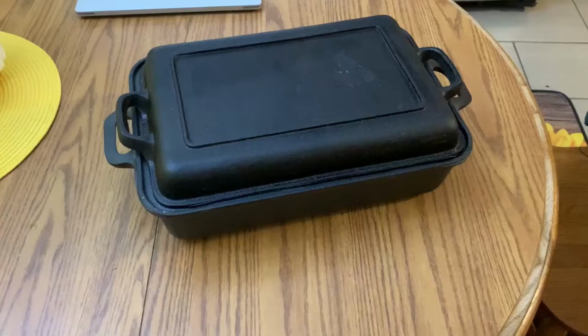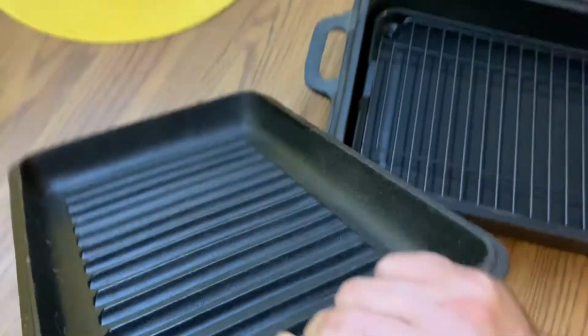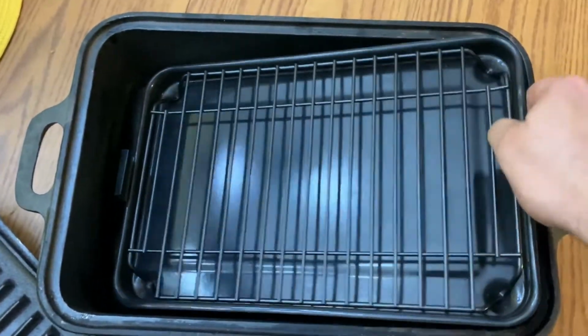So the first thing I got up here is this Emerald. It's a 5-in-1 cast iron smoker, roaster, grill. This thing is pretty cool. I found this at a garage sale just a couple weeks ago. I got it for 10 bucks. Actually worked out pretty nice.